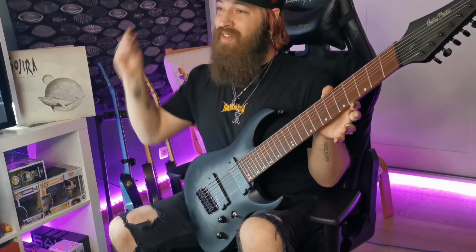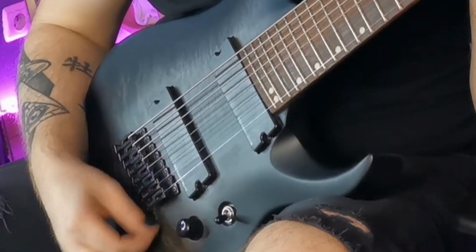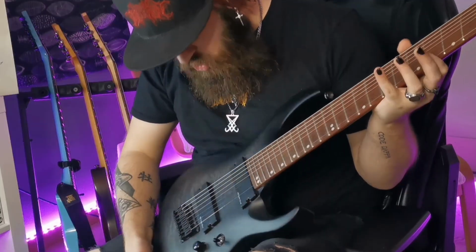I'm just saying, bro, that sounds pretty fucking awesome. If I have to make a comparison between the two, why is there so much dust on this? What the fuck? You literally just came out of the case. If I have to compare these two, I gotta be honest, I love my Ibanez.